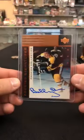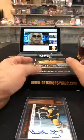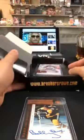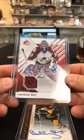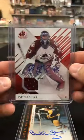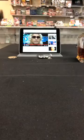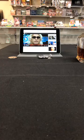How about a Bobby Orr on-card auto? Sick card. On-card means the autograph is on-card. Patrick Waugh. Met him in January. He was a very cool cat. And then he said, run till that. It's pretty cool. Waugh. Not bad, not bad. I'm excited for you, Joey. We're going to hit you a monster, bro.